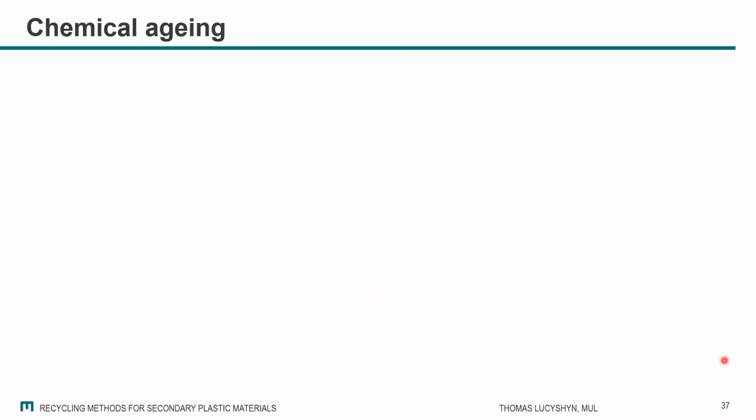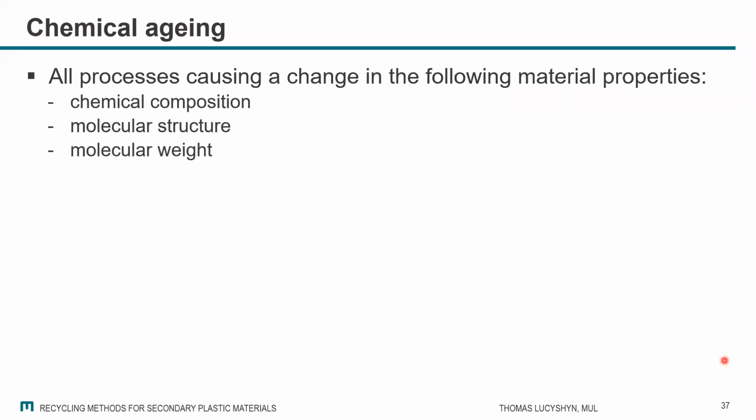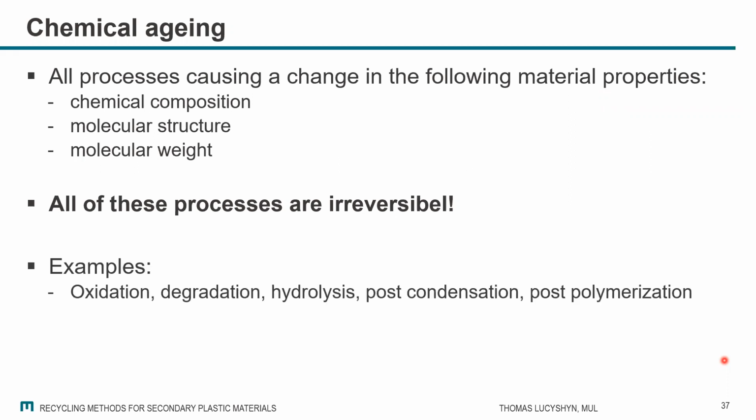Let's start first with some information on chemical aging. So what is chemical aging? Basically, it's all processes which are causing a change in the following material properties. It's something that is changing the chemical composition or the molecular structure or the molecular weight. And important to know, chemical aging is typically irreversible. So if some chemical aging happens, this is not reversible. Some examples here are oxidation, degradation, hydrolysis, post-condensation, post-polymerization.